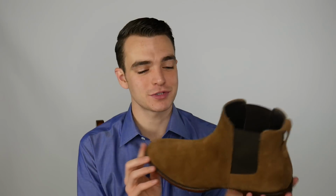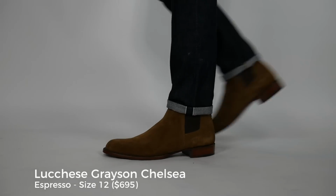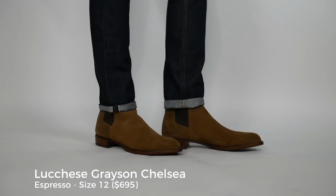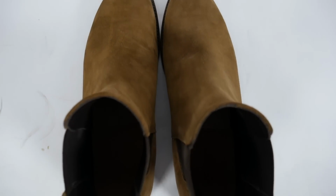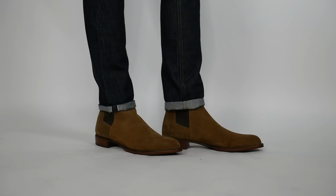Now the Lucchese boots, if I didn't have any better senses, I would love to keep these. I grabbed them mostly for the review, but they have this gorgeous leather sole on here. The construction is amazing. It actually isn't as comfortable as the Thursday boot out of the box, the way the footbed is. It has this leather and cork in here, but just overall it's not as comfortable.